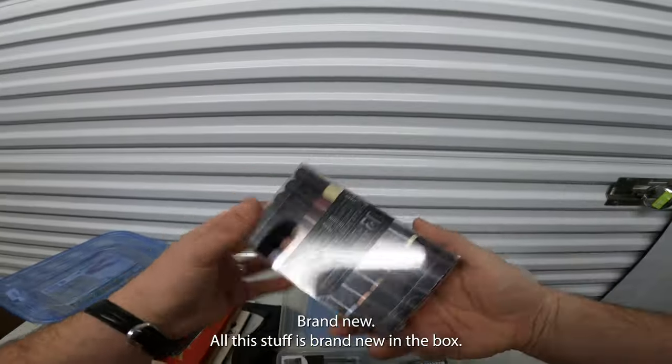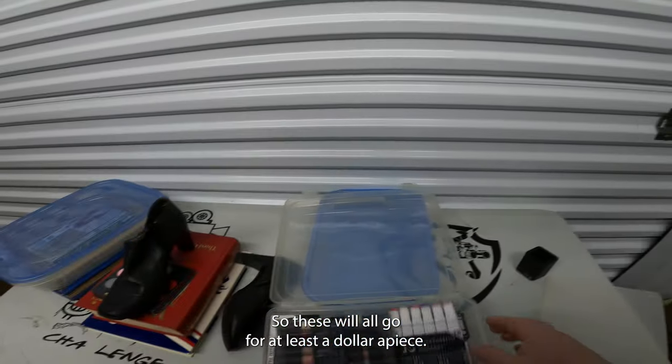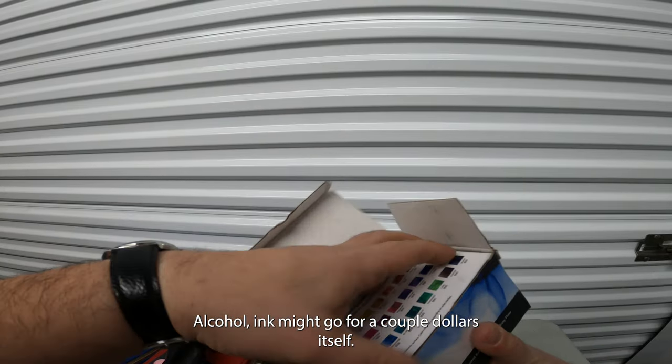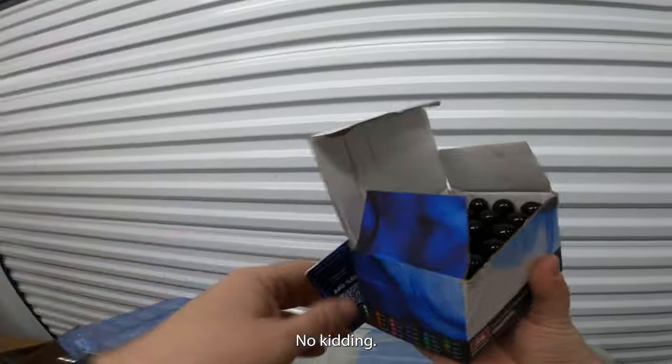Dual tip markers, brand new. All this stuff is brand new in the box. So these will all go for at least $1 a piece. So there's like 10 bucks in here. What is this? Alcohol ink? Might go for a couple dollars itself. Look at that. All the different colors. Alcohol ink. No kidding. Brand new in the box.